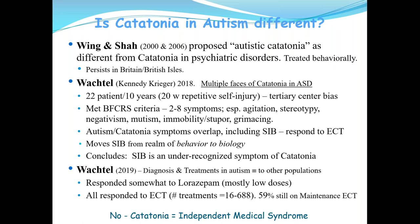And then her next paper that just came out was the diagnosis and treatment in autism. And what she says is the way you treat catatonia and autism is just the way we treat it in other populations. They respond somewhat to low doses of lorazepam. This data is not as convincing because many of these patients were treated before they got to see her and only had very low doses that somebody on the outside said they didn't respond to. So it really wasn't an adequate trial. They all, however, responded to ECT.